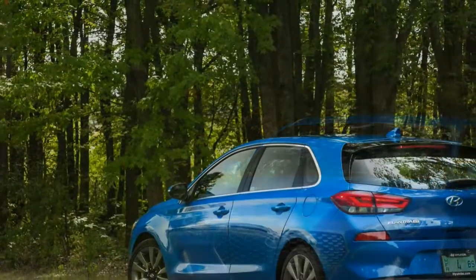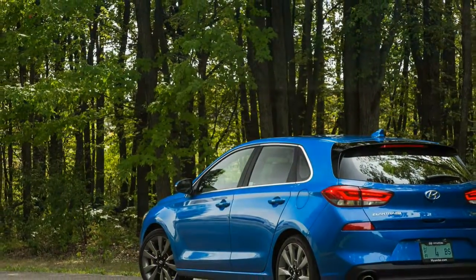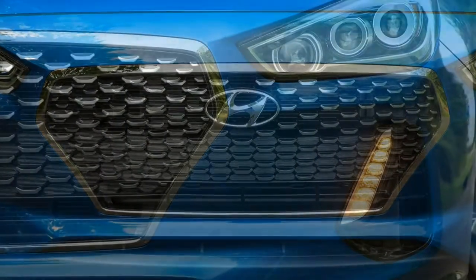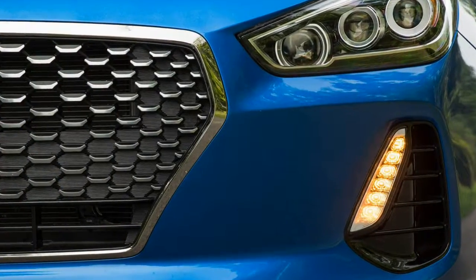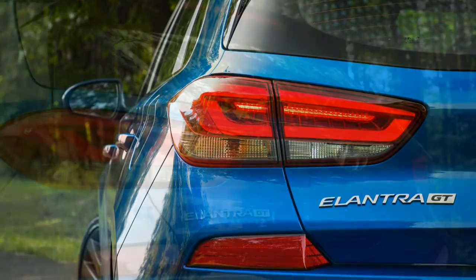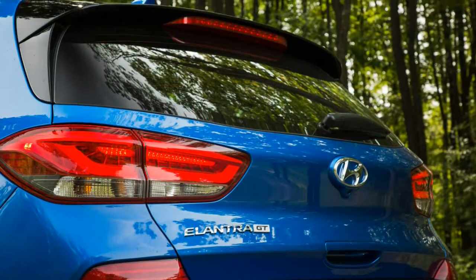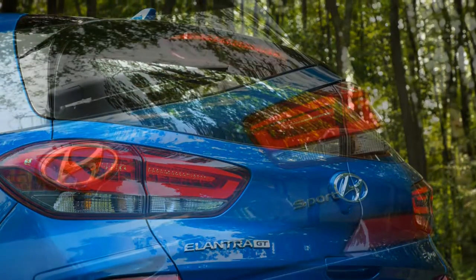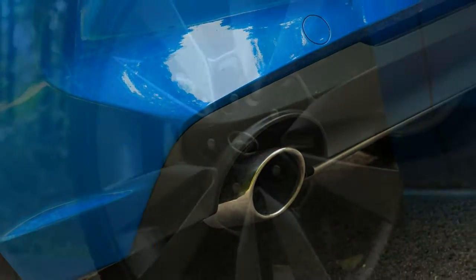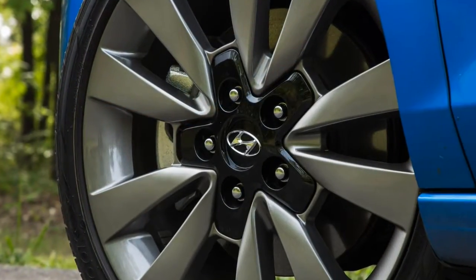milquetoast 161-horsepower 2.0-liter inline-4 and replaces it with a turbocharged 1.6-liter 4 with 201 horsepower and 195 lb-ft of torque. The 1.6-liter is paired with a 6-speed manual, as in our test car, or a 7-speed dual-clutch automatic. The same powertrain also is available in the Elantra Sport sedan.